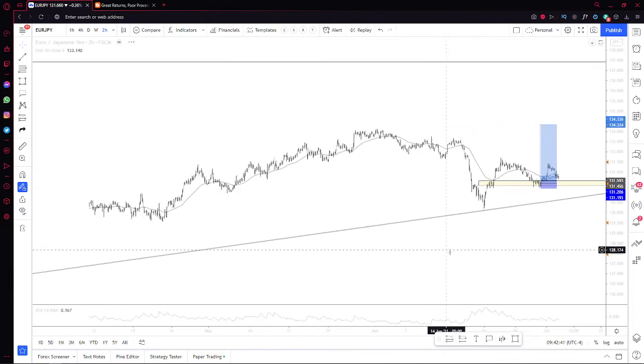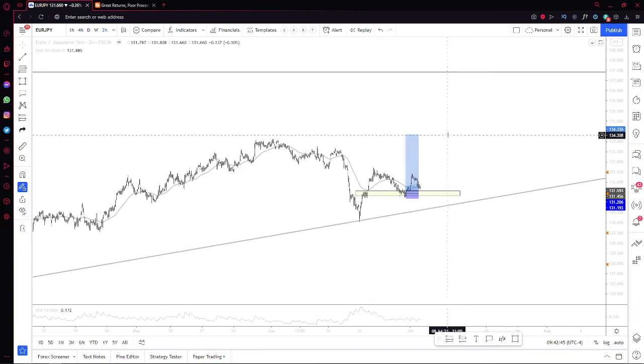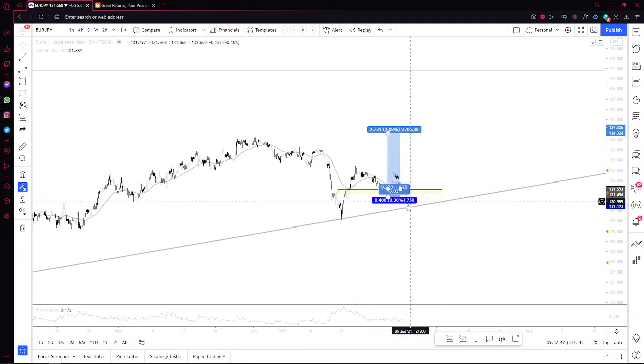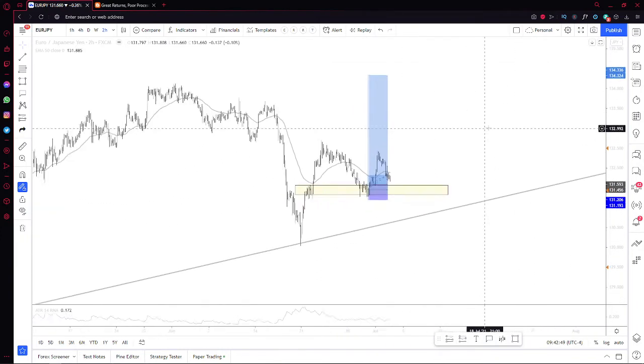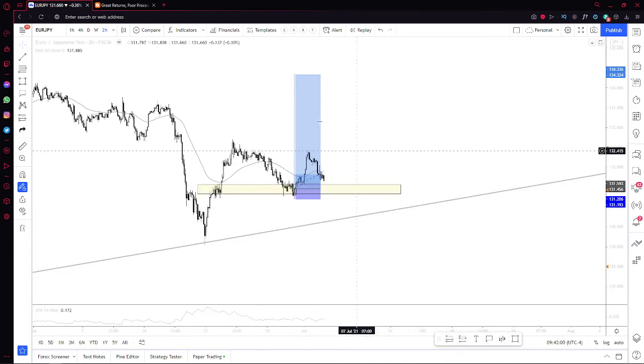I wouldn't be looking for a sell here just yet. Yeah, I'm not looking for a sell on EURJPY just yet. We'll have to wait. This is a very aggressive move, but structure for me isn't to the point where it's time for me to start selling. Like, I'm still in buying mode.